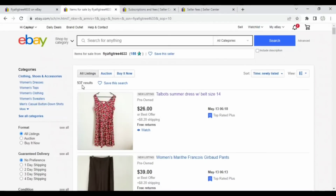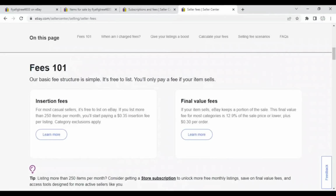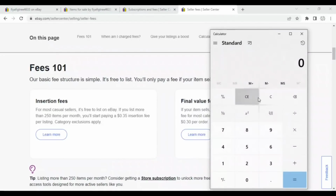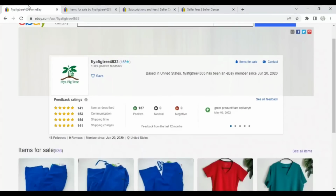So looking at your items, you've got 537 available, and you are going to be paying, this is how I calculate it. By the way, we don't do this on every store review. I just happened to notice in your profile that it wasn't a store, and I thought I would let you know that you'd probably be saving money by getting a store. So you get 250 free per month with the regular profile, and then after that you pay 0.35 for your insertion fee.